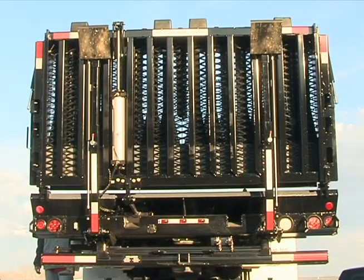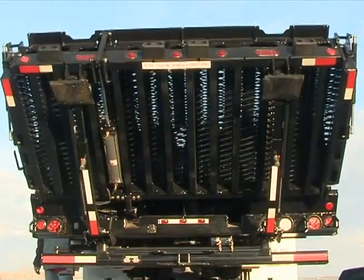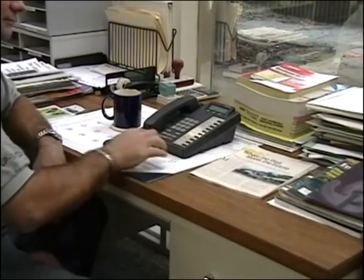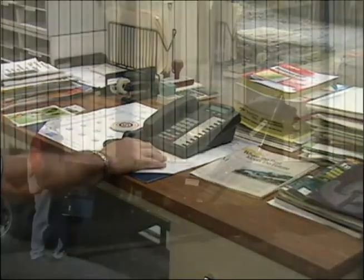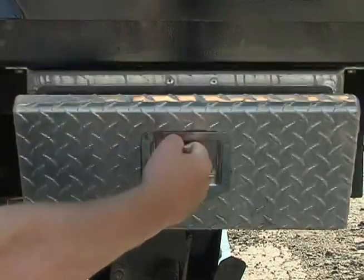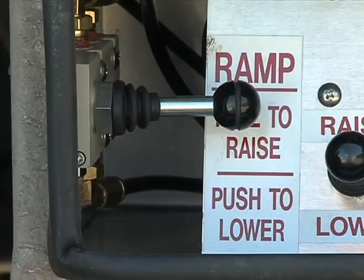No hydraulics and almost no moving parts means Retriever requires little or no preventive maintenance, and there's no cold weather downtime. In fact, so little can go wrong, the parts and service department is the quietest area of the company. The deck and 3-way automatic ramp are operated using simple on-off levers located inside the covered, lighted deck side control box. Deflating the air springs lowers the deck.